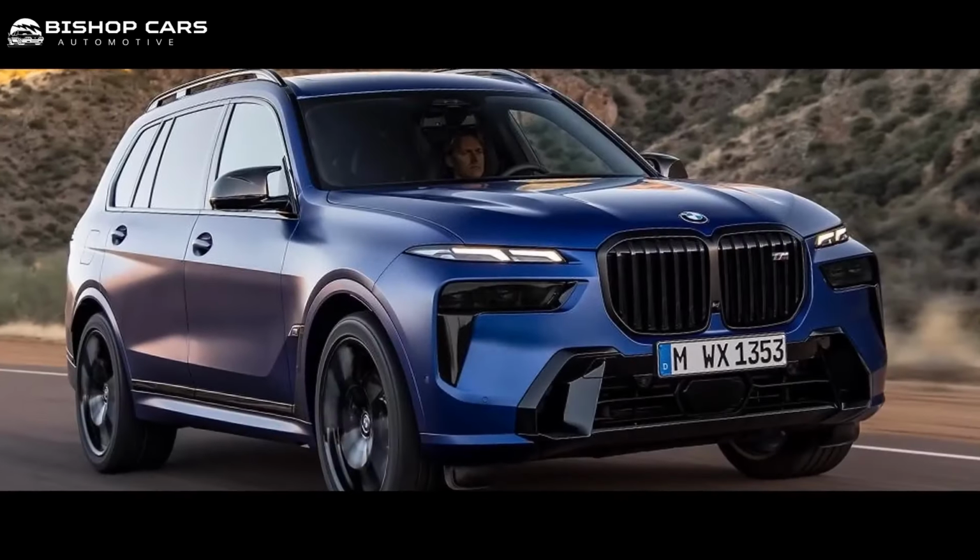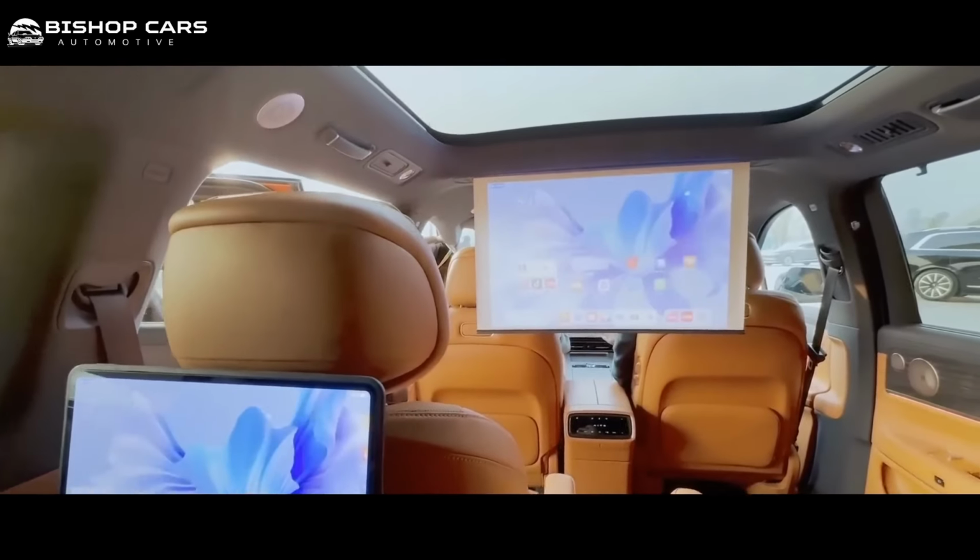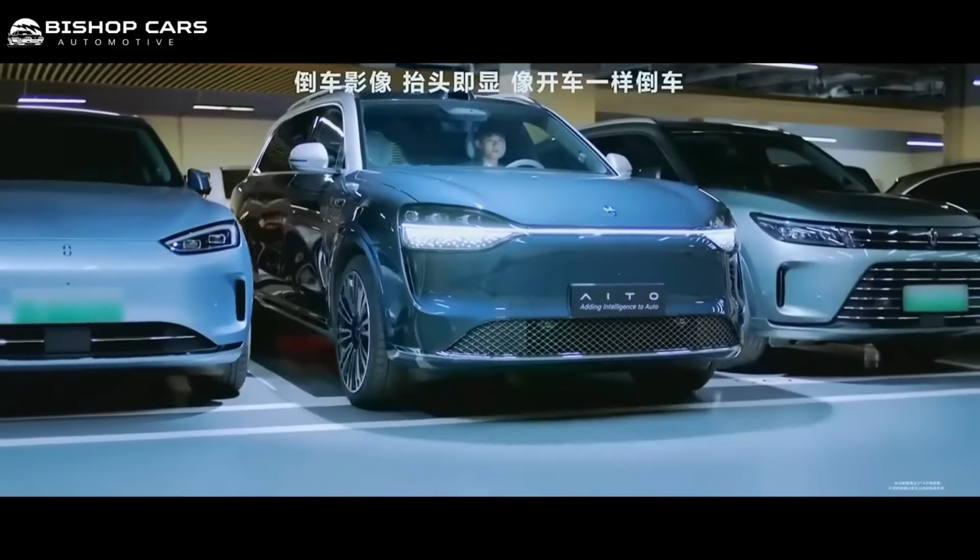At the same time, the M9 is faster than the Maybach GLS and BMW X7. But that's not all the features of the flagship off-road vehicle Aeta M9. In this video, I am going to spill all the juicy details about Huawei's brand new luxury SUV.